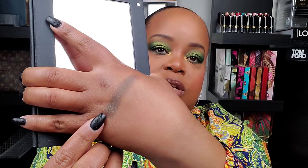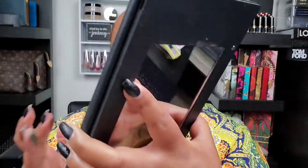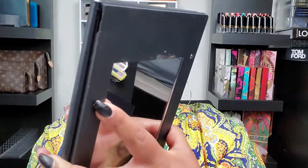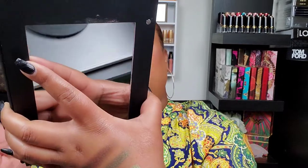Did I pick the right one? It gives a unique smoky look. So I can use that to smoke out my eyes, right? And then, what's that other one? Look at that. Come on, y'all. Come with the green. She comes with the green in this palette. And you guys know how I feel about green.